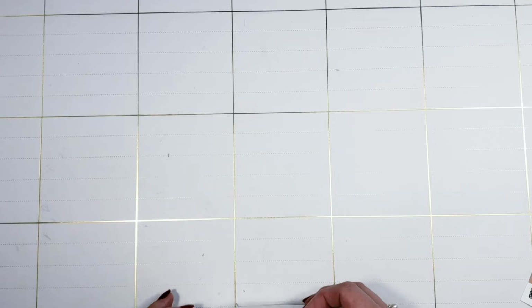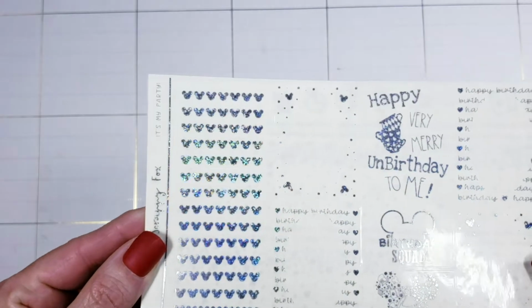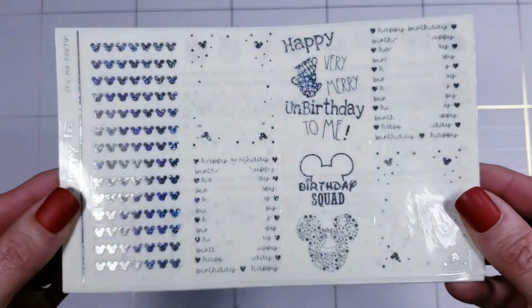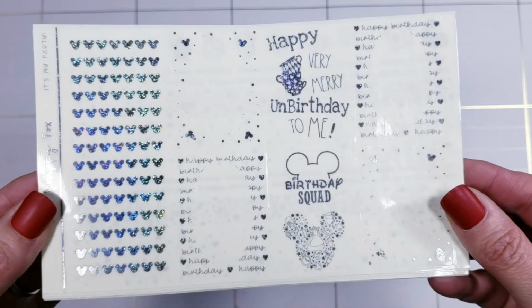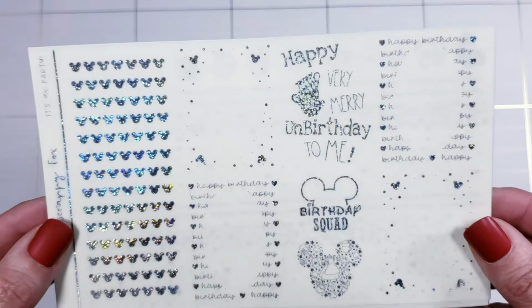So this month's foil is a silver glitter hollow, I guess. That's the best way to put it. So I'll try to make it so that you can see the glitter. But I know my lights aren't the best, and the colors. See, there's that rainbow behind it. It is a glitter, not a chunky, more of a fine glitter.